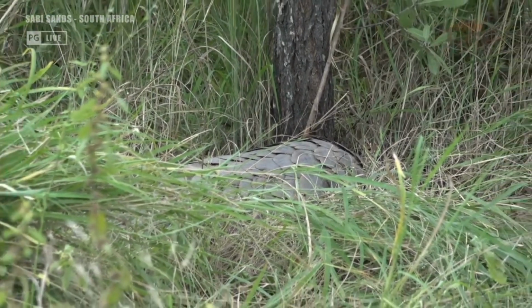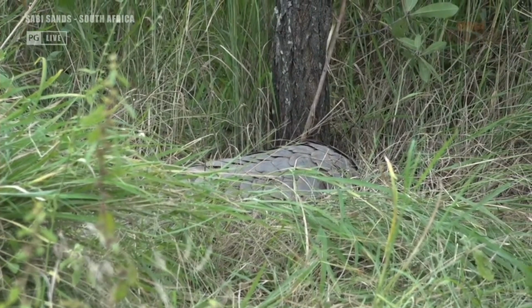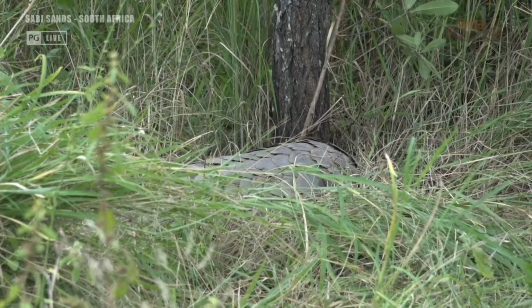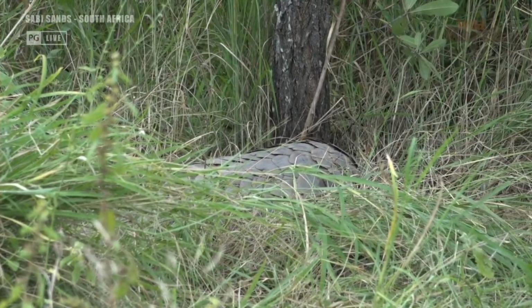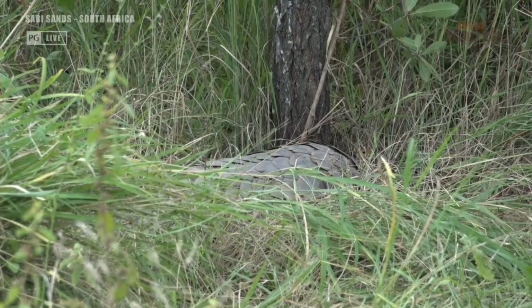This one is obviously not moving, so it's making it incredibly exciting for us. Steve was here earlier, but unfortunately he didn't have any signal, so we've raced up here, and here we have it. Can you believe it?